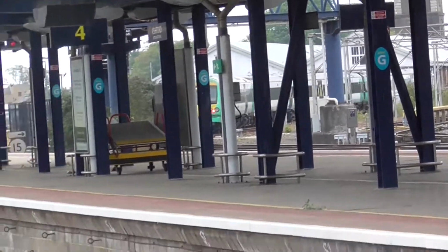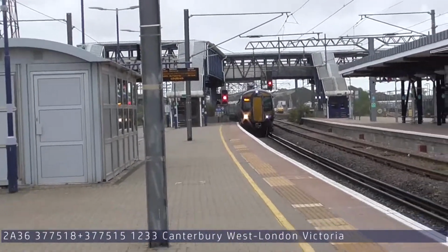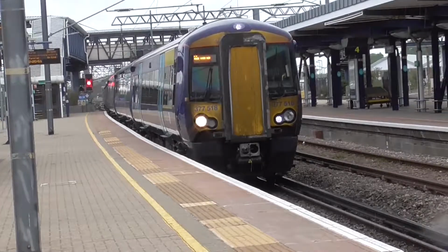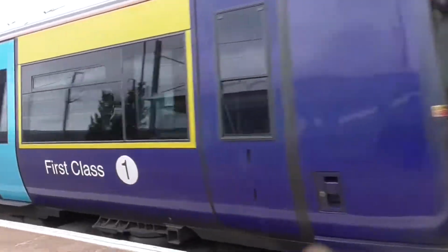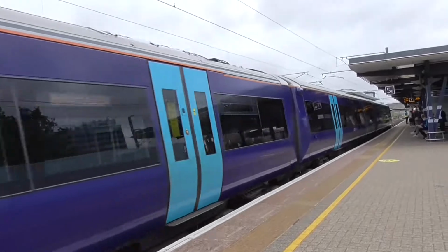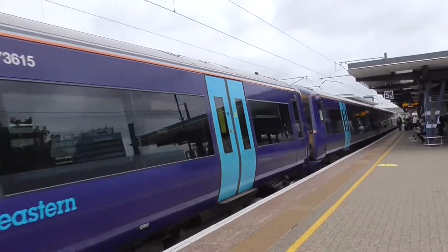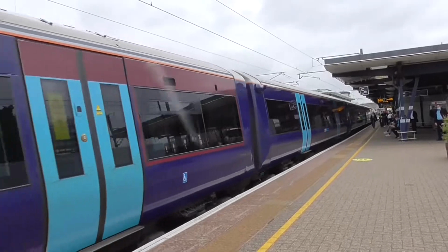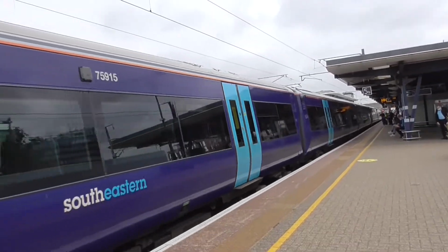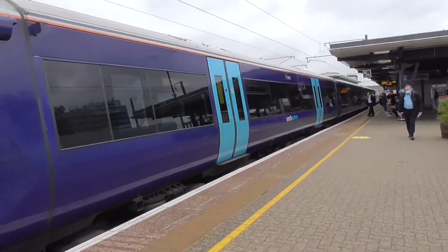the main line. And also arriving in is a Southeastern Class 377. I believe this service is going from Canterbury West to London Victoria, which is at the front 377518, and also on the back is 377515. Calling at Charing, Lenham, Harrietsham, Hollingbourne, Bearsted, Maidstone East, West Malling, Borough Green and Wrotham, Otford, Swanley, Bromley South, and London Victoria.